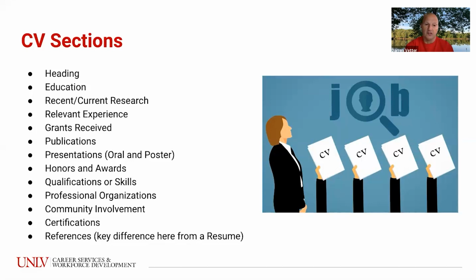Then professional organizations, you'll see a lot of these on curriculum vitaes. There are people that are involved in several different organizations, and this can really expand that document. Also, community involvement is a good one too. Community involvement can also be listed as volunteer. We end up with professors all over the place that will spend time.